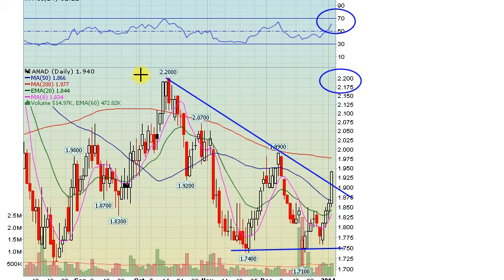Aside from that fact, ANAD, as I said, is big with Samsung, and Samsung is supposed to make a big splash at CES, so any tablets, Wi-Fi enabled products that Samsung has this week at CES, ANAD is going to be involved. Downtrend break on Friday.